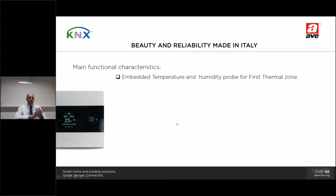As we said, we have embedded humidity and temperature probe sensors. And then we have an additional generic temperature probe, which can be connected to this device. And this can be used for many applications. For example, I can use it for measuring the temperature of the floor if I have floor heating. I can use it to measure the temperature of the wall if I have radiant panels. I can use it to measure the temperature outdoor if I want to make a calculation of the dew point or have some other parameters in order to avoid humidity, etc. So it's a tool that I can use for really a lot of different functionalities.